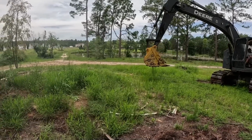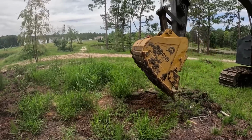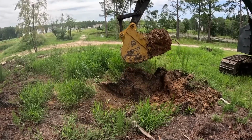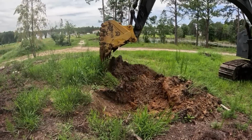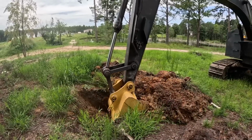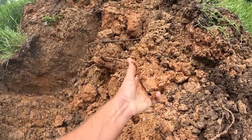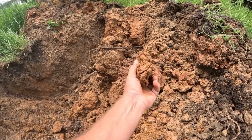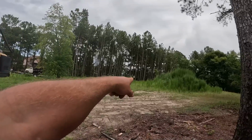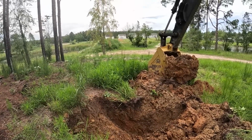Somewhere right in here. Let's see what type of dirt we've got. Oh yeah, that looks like some pretty good clay. Oh yeah, pass your squeeze test. I think that would hold water. Kind of mix it all together and make one blob out of it. That'll work. Let's go over here and dig one more, just to get a uniform test somewhere right up here by that dirt pile. It's a lot of different layers of dirt, but it's some very sticky stuff.